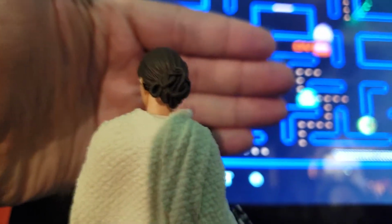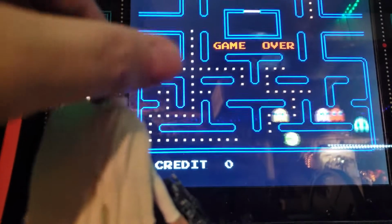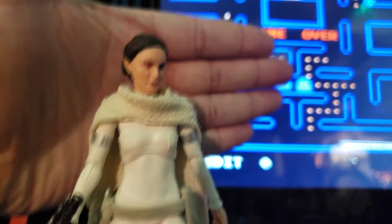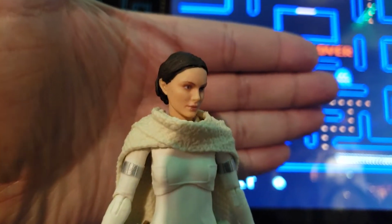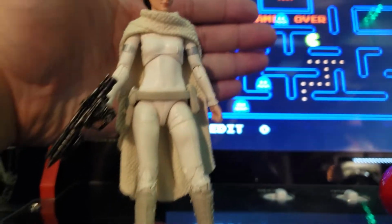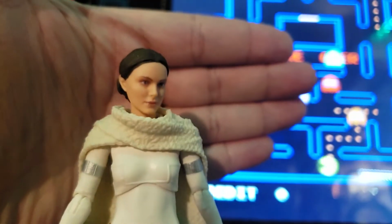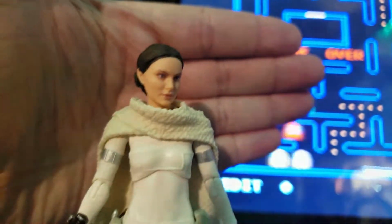My lighting is a little poor right here. But yeah, she looks absolutely awesome. I thought I'd put her up against the Pac-Man machine here, and that's not working out real well for the camera work. But yeah, she looks really damn good. So Padme Amidala Black Series from Hasbro coming in at number 9. Bam!